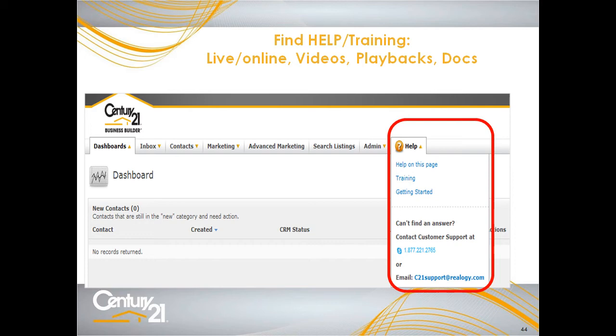There's also a help tab when you go into the program in your dashboard, and this is what your dashboard is going to look like. It's going to be the inbox, which will be all your emails, your contacts, which brings you right into your contact system, marketing, advanced marketing, search your listings, and there's an administrative tab. The administrative tab is important. We're going to talk about that in a minute.